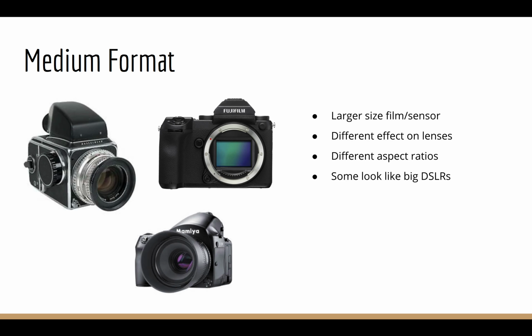Besides just 35 millimeter type format cameras like the ones we've been using, DSLRs, there are medium format cameras. Medium format cameras are just a larger film size or sensor. Think about the way focal lengths work, you remember that crop sensor thing. So now we have a different effect on our lenses. A 50 millimeter lens on our Canon camera is like the equivalent of a regular 35 millimeter, like 75 or 80 millimeters. Now a 50 millimeter on a medium format is going to be more like a 35 millimeter, really. It kind of depends on the size of the sensor.